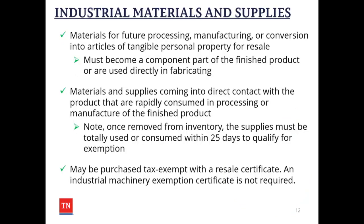Regarding industrial materials and supplies, materials for future processing, manufacturing, or conversion into articles of tangible personal property for resale are exempt. They must become a component part of the finished product or be used directly in fabricating. Materials and supplies coming into direct contact with the product that are rapidly consumed in processing or manufacturing of the finished product. Please note that once removed from inventory, the supplies for these items must be totally used or consumed within 25 days to qualify for the exemption.